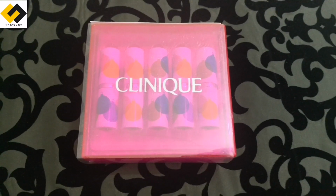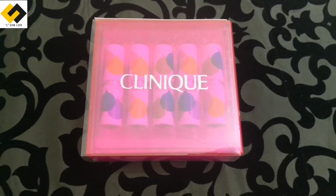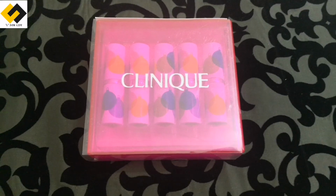Channel. Today I have with me this Clinique lipstick set. This is from their holiday edition.